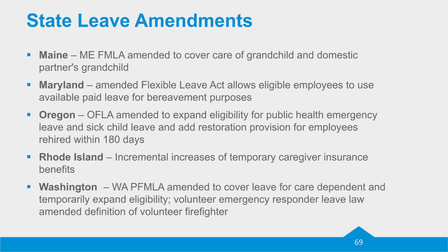In Oregon, the Family Leave Act was expanded to allow emergency and sick child leave to be reinstated for employees that are rehired within 180 days. It also expanded eligibility for public health emergency leave. In Rhode Island, the incremental increase for temporary caregiver insurance went up from 4 to 5 weeks. In Washington, the paid family leave was amended to cover the care of dependents, and temporarily expanded eligibility. Also, volunteer firefighter is included in the definition of volunteer emergency responder now.